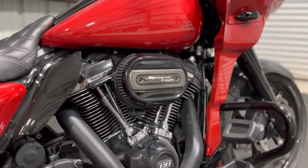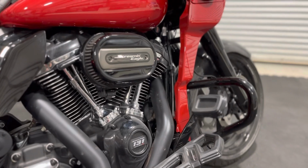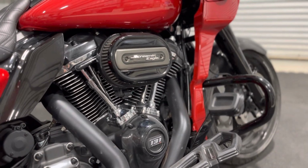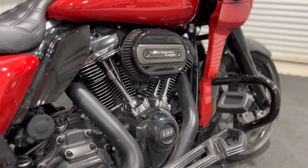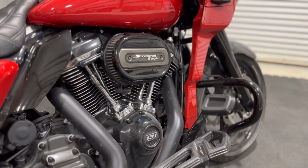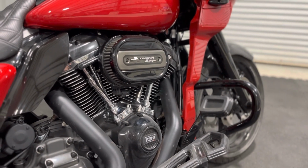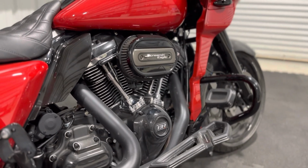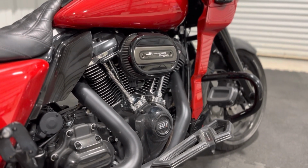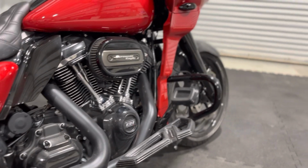Another thing I don't like is the tuner. When you buy this kit, you have to also buy the tuner separately, right? The Screamin' Eagle tuner is $350. And I honestly don't know what it does besides maybe regulate the airflow for this 131 Stage 4 kit. But it's $350 and you have to buy that as well. You know what I'm saying? And like, what's up with that? So I don't like that.